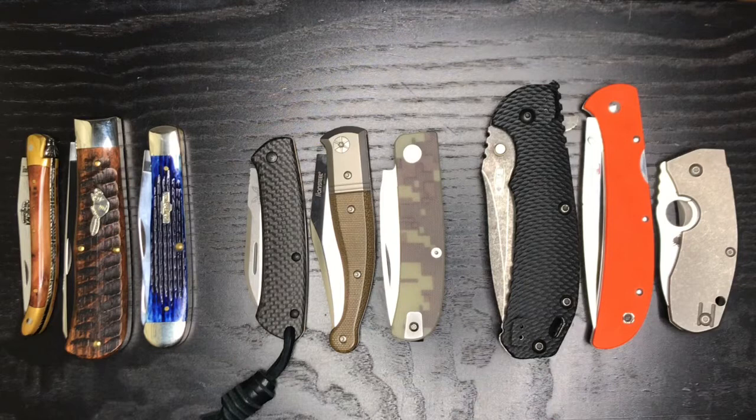Guys, today I'm responding to an open tag from Professor EDC. Professor EDC had a really cool tag idea, which is to show the knife that best defines you. So going through your collection and selecting a knife that you feel best defines you at this current time in your life. I've got 9 knives selected here.